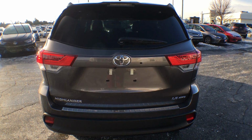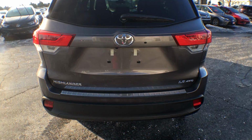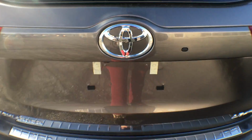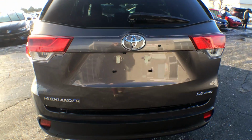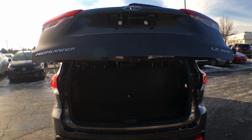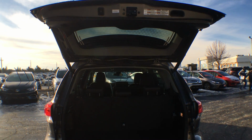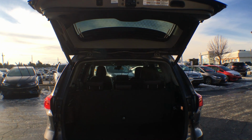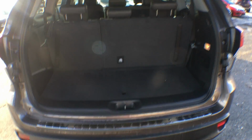Now, SUVs aren't only good for carrying around tons of people, they're also good for carrying around tons of cargo. So as I mentioned, we do have an automatic liftgate. Just underneath this emblem, there's a button. Push it one time and your liftgate will automatically open for you. Now, pretty awesome feature that they've included is the fact that this liftgate is height adjustable. So if you are a shorter person, you don't want to have to try and jump to close it, you can adjust it so that it only opens to the height that you would like it to.